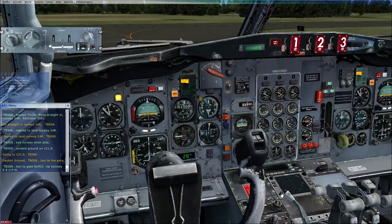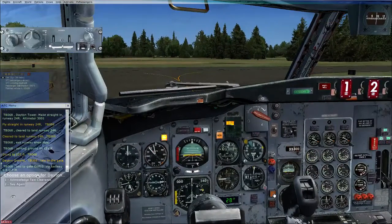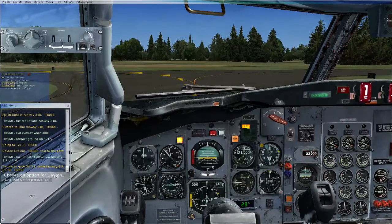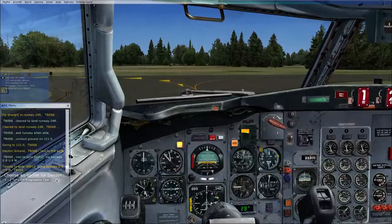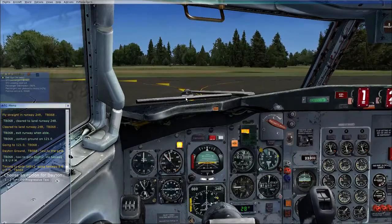All right. Taxiway Sierra, Romeo. Let's turn the radar to standby. Taxiing to gate Golf 12, using taxiway Sierra, Romeo, Uniform, Papa, Mike, Tango Bravo 068. And let's make people a little bit more happy with some more music on the ground.